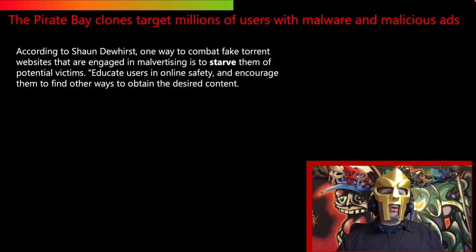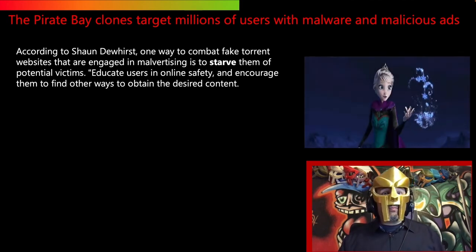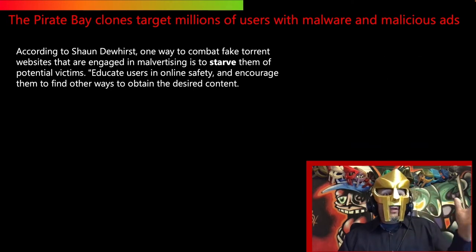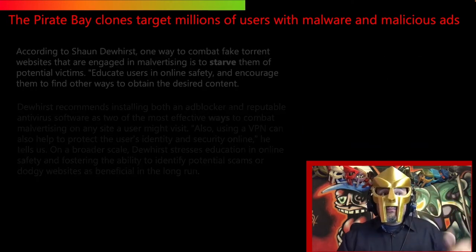According to Sean Dewhurst, one way to combat fake torrent websites that are engaged in malvertising is to starve them of their potential victims, educate users in online safety, and encourage them to find other ways to obtain the desired content.